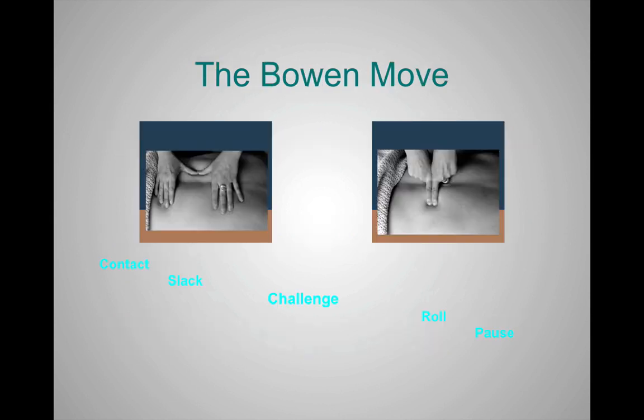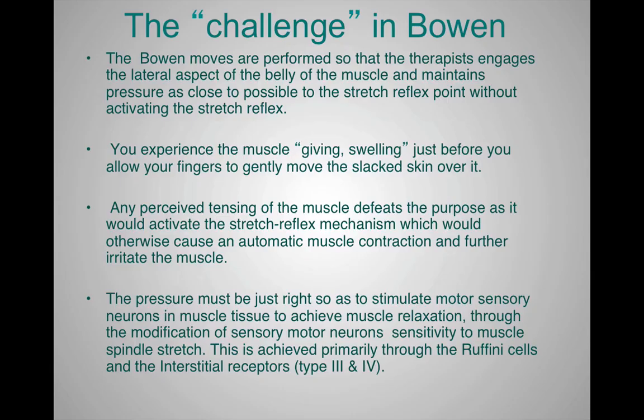There's 5 components to a typical move. First is the contact with the skin, the slack, the challenge, which I will explain in the next slide, a roll over the muscle through the fascia, and then a pause. So what is the challenge in Bowen?